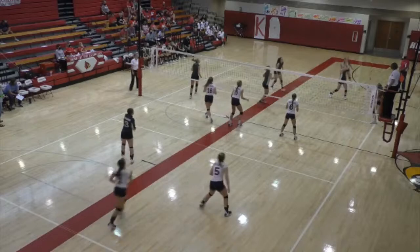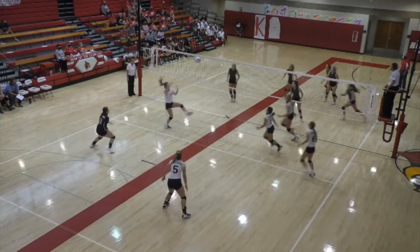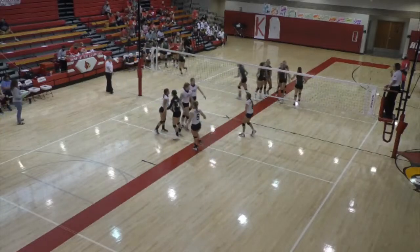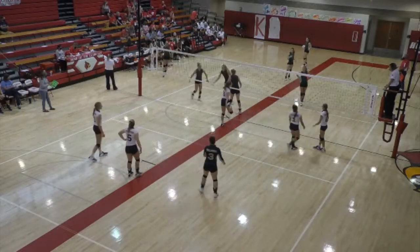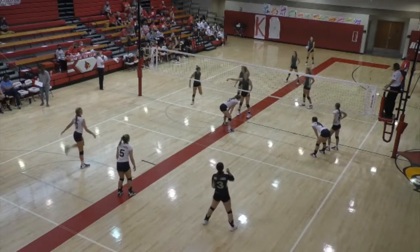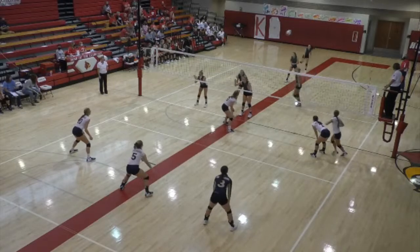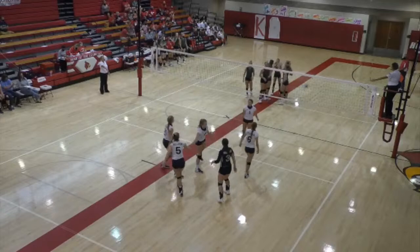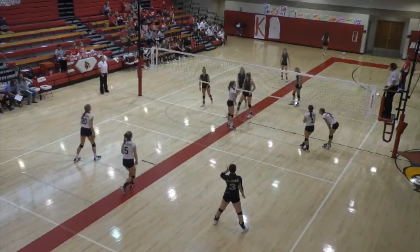Keaton again with the serve. Ball's pass forward. The center again to the near side. Ball's hit. Pop it up. And it's called for a lift. 1-1. So Smith Center will go back to serve. Smith Center with the serve. Barely gets over the net. And the Panthers can't adjust. Catches the top of the net. And now it's 2-1 Smith Center back on top here in set number 2.